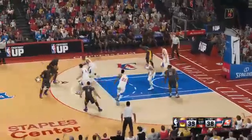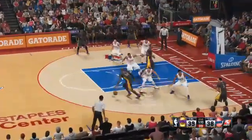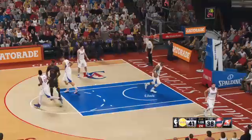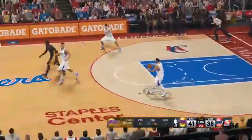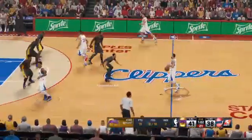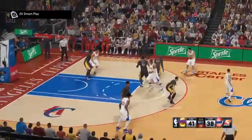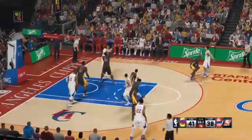The feed to Bryant. Davis setting the pick for Bryant. Off the pick, and he gets it to go. Bryant's got 9 points now in the quarter. You've got to like his shot selection today. He set a good example for the rest of his teammates.